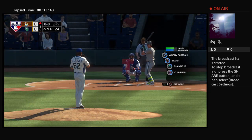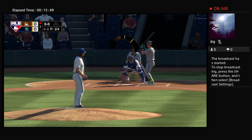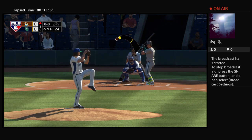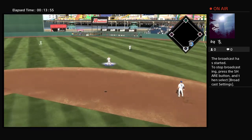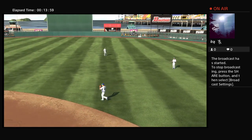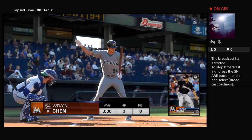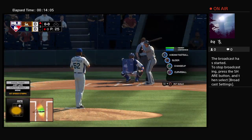Stepping into the box, leading off for the Marlins, shortstop, Miguel Rojas. First pitch on its way. Popped him up. And Cabrera will take this one for the first out. Next to hit will be the pitcher, Wei-Yin Chen. Wei-Yin Chen.